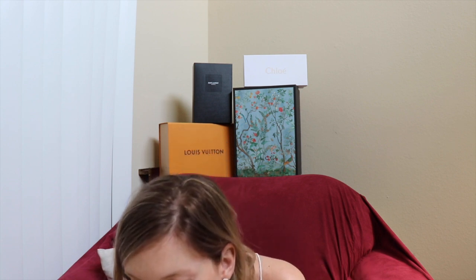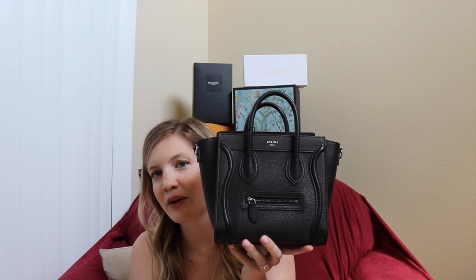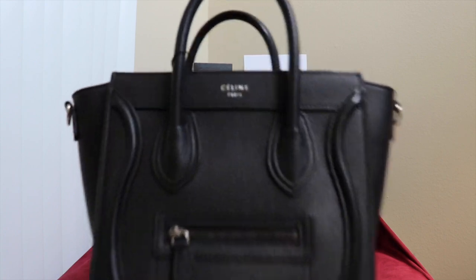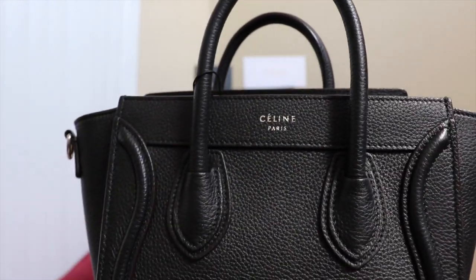So my last acquisition for the world of Celine is the classic pebbled leather black Celine Nano, and I guess I shouldn't call it pebbled. They do call their pebbled leather drummed. So this is a drummed black Celine Nano. It does have the silver hardware, as you can see by the stamp.